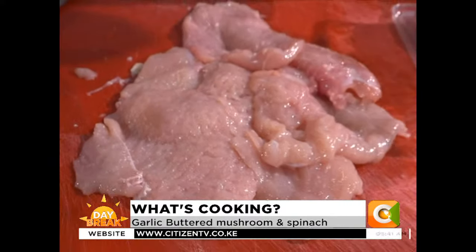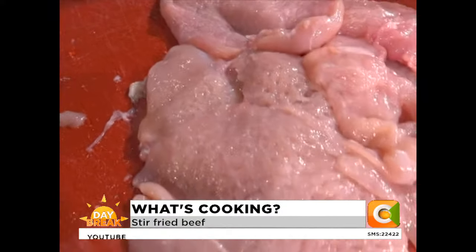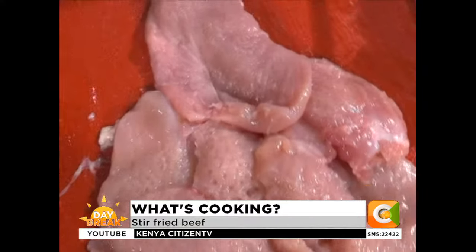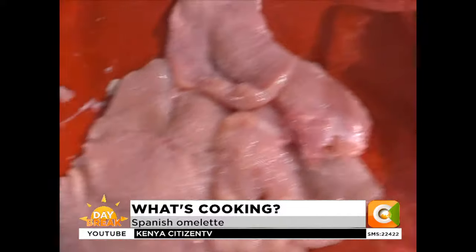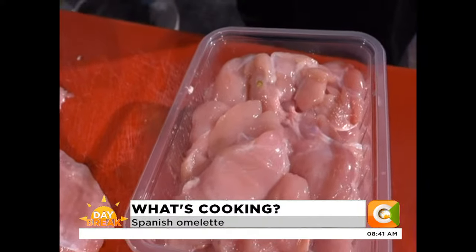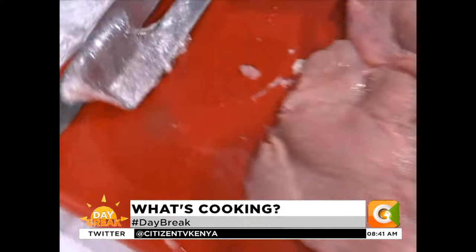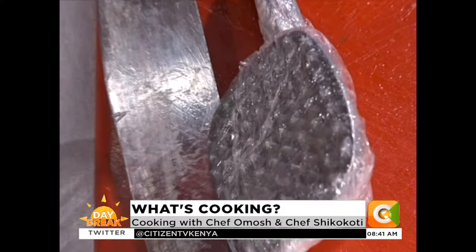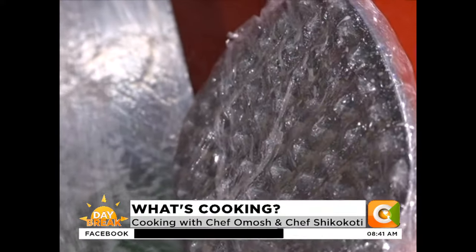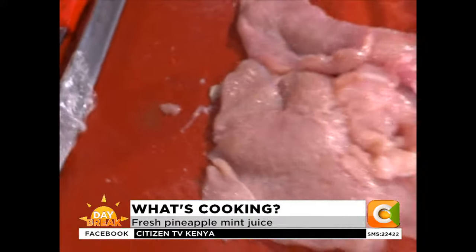For red meat, you can make it softer using popo. Instead of using the chemicals, I use popo, because popo is an enzyme that softens meat. So you mix your marinade with the popo, and you let it rest. It will be soft. Use some popo ukitaka nyama ikuwe safi sana.